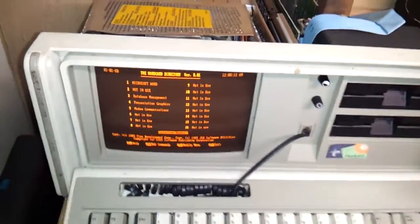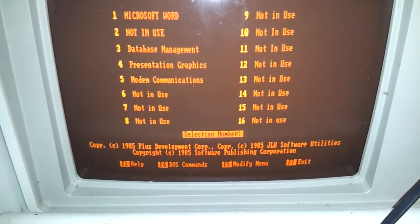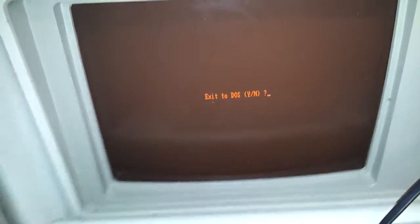There you go. Lo and behold, we have a working hard drive. A hard card 20 actually, F7 to get out of there. You can see the activity. All right, let's see.